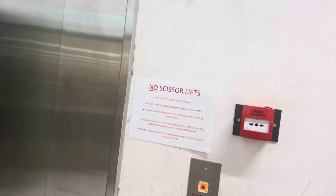Here's a retake of the EPL Kone hydraulic service lift at Toowong Village. There's the public one just right there. That's the Kone MonoSpace ML traction glass lift that got replaced last year.